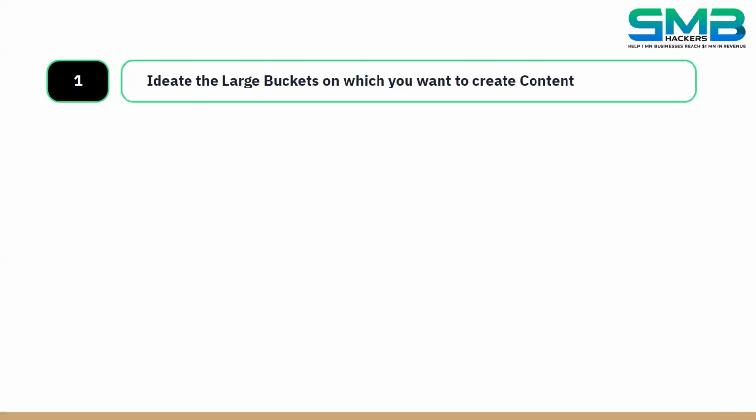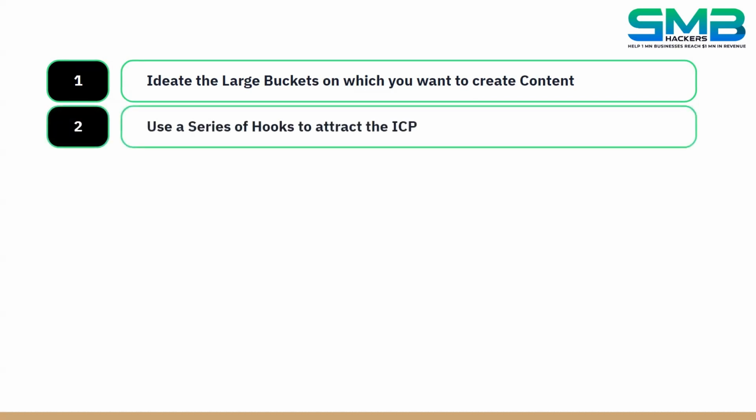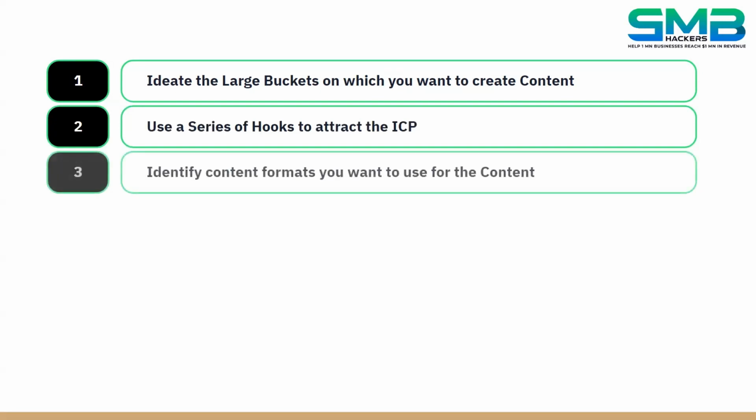There's a specific framework that you can use to ideate in terms of large buckets on which topics you want to create content on. These are the major areas that you want to create content on. Ideate on that, then use a series of hooks to attract the ICP. There are specific ways you can use listicles, you can use carousels. There are multiple content formats which you can use to attract the ICP so that they are more interested in working with you. And if it looks visually very appealing, then it becomes very interesting for them to watch and engage with your content.